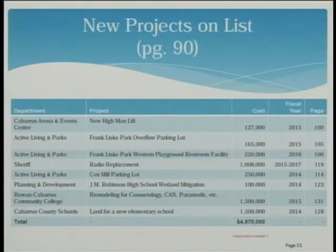The next page is new projects on the list. These are ones that have been added to the 5-year area. Some of these you'll notice say fiscal year 2014, so they've been added this year and they are included in the current budget that you're considering. The others where it indicates a fiscal year, for instance, the new Highman lift, things going by schedule, will be included in the budget you consider next year.